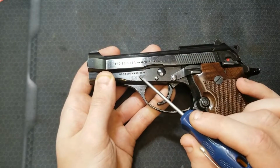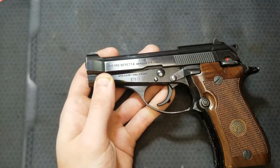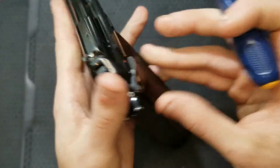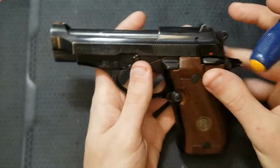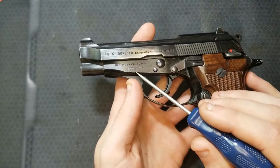model 84BB Cal 9 short. Obviously, 380 ACP, 380 auto. Nowhere does it say Cheetah on it. Was that just like a nickname they were given after the fact? I don't really know. Anyways, so these three markings right here are proof markings.